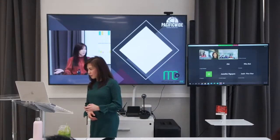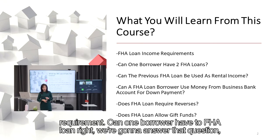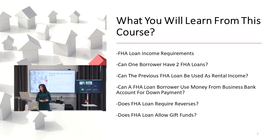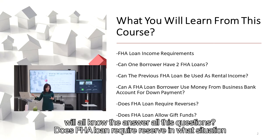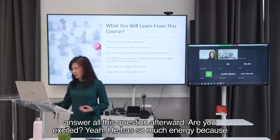All right. So we will learn more stuff today, part 2. We're going to learn about income requirement. Can one borrower have 2 FHA loans? We're going to answer that question. Can the previous FHA loan be used as rental income for the second FHA loan? Can an FHA borrower use money from their business bank account for their down payment? After this 30 minutes, you will all know how to answer all these questions. Does FHA loan require reserve? In what situation? You will learn it after this. Does FHA loan allow gift fund?